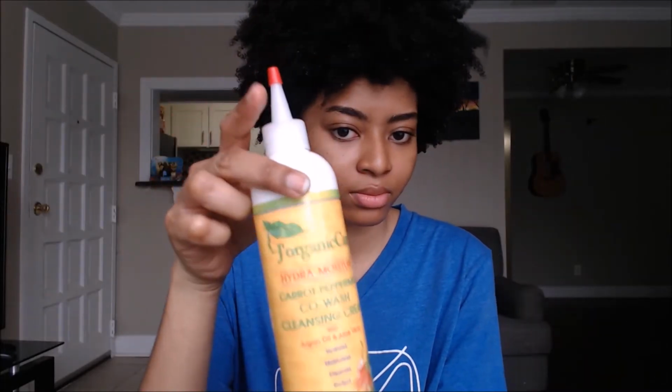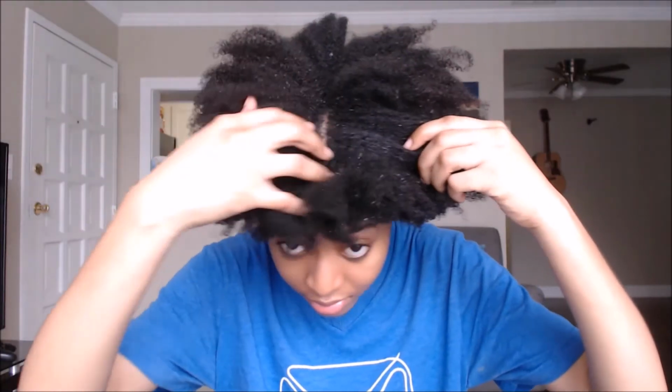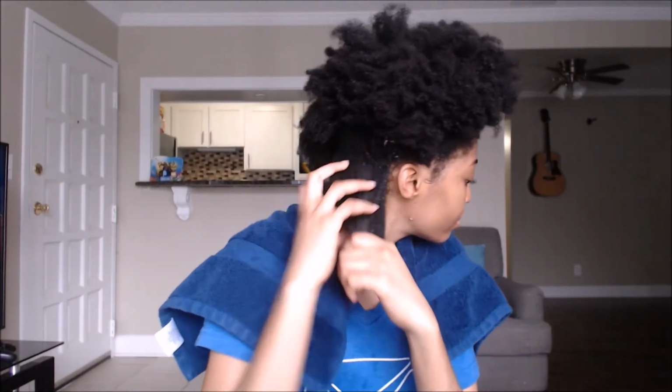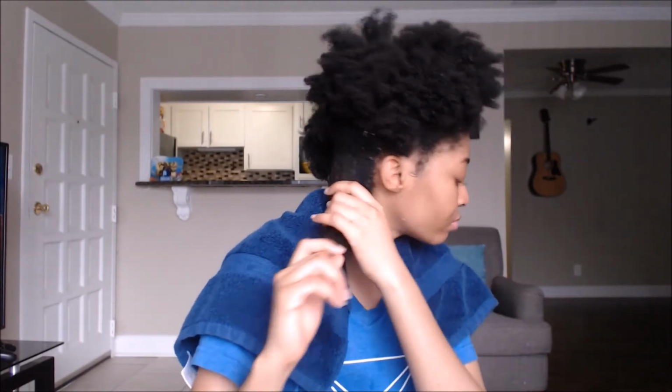I washed my hair with the carrot peppermint co-wash cleansing cream. You can see my hair is clean, doesn't feel stripped at all, moisturized and soft. I separated my hair into 4 parts and I've taken a little bit out of the back section to do my twist.